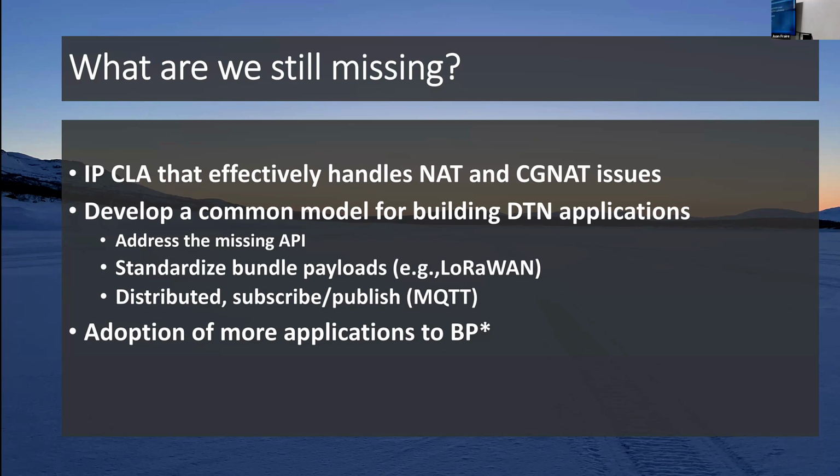That's the next point, I guess we will address tomorrow: develop a common model for building DTN applications. Sometimes I'm a bit skeptical whether we need the API, though surely we would all benefit, especially if it were common and implemented across the different implementations. But one thing we can learn from the LoRaWAN project is that maybe we just need to standardize bundle payloads. At this point, that would probably be enough. It's also a lesson learned: working with distributed applications is quite hard.